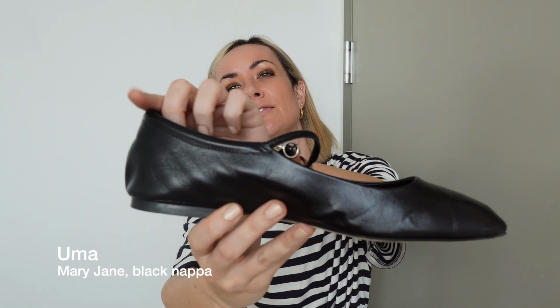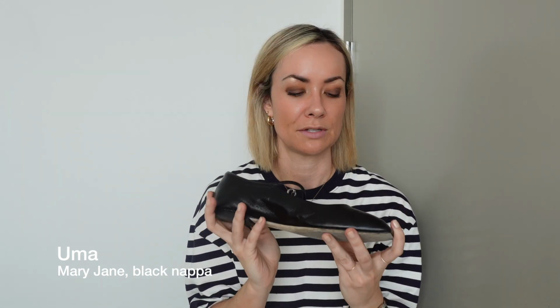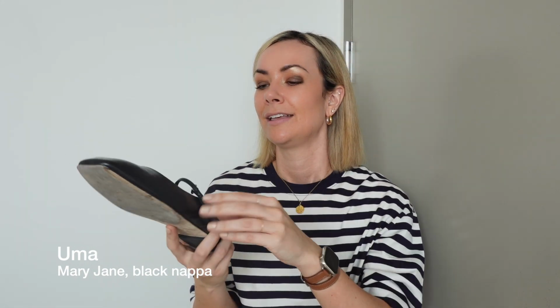But because of that, you're definitely still going to have to stretch out this part. So you're probably still going to feel, or I felt at least, a little bit of discomfort on my heel as I've been breaking them in for the first month. I've really only had these for about a month now, so they're still not 100% broken in, but yes.